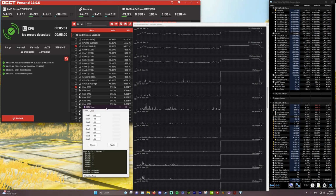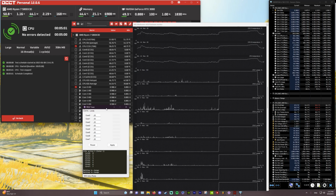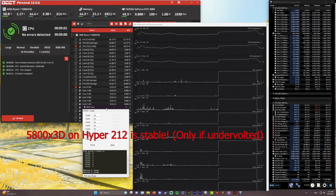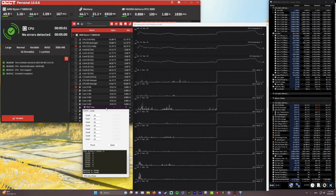My verdict is, if you have a Hyper 212, or any Hyper 212, Hyper 212 Evo, whatever it is, the real question is, can you run a 5800X3D with a Hyper 212? And the answer is yes, yes you can. But the problem is, you're going to have to undervolt if you want to run well and not too hot. That's the biggest issue here.